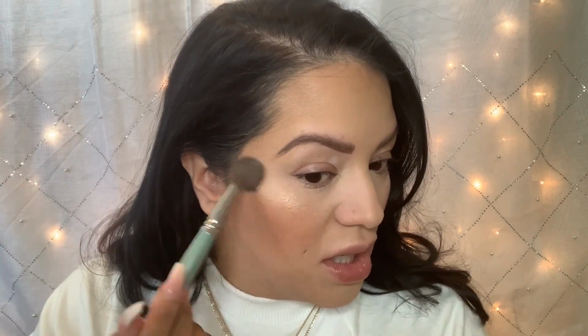So I'm gonna use the KKW Tempting highlighter, which I've been really enjoying this one lately. It looks really, really pretty. I don't know why she puts mirrors on her products when they're this little, because it's like, dude, I can barely see my cheek. It's like big enough for an eye.